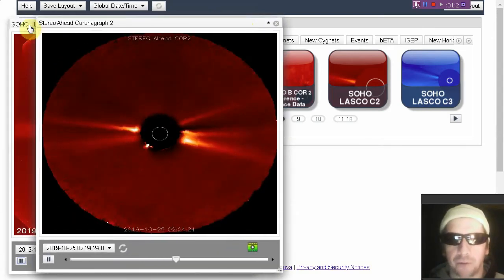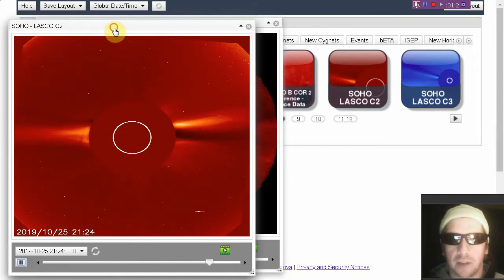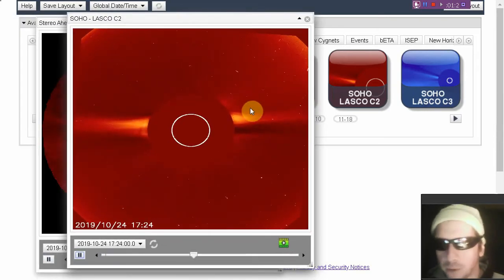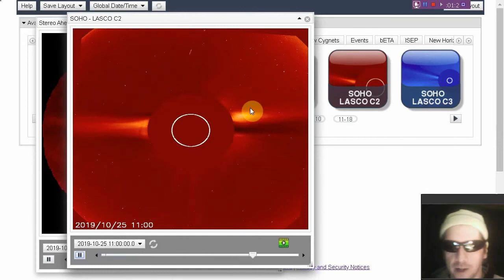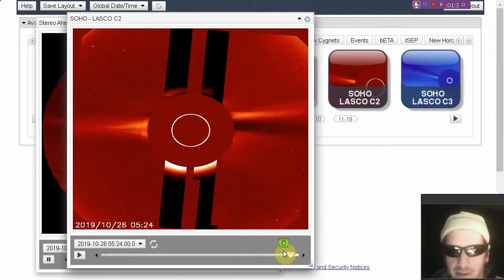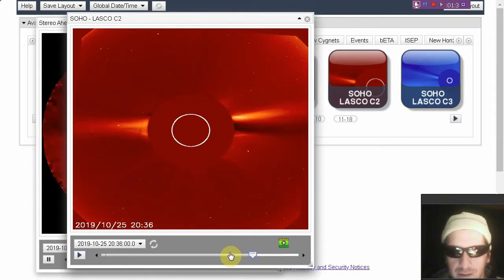Let's look at the view from SOHO. Now, this one is not at STEREO A. This one is located right between the Earth and Sun, Lagrange point 1. And right at the very end, you can see that coronal mass ejection. It looks like it's going to largely miss to the west. But again, I wouldn't be surprised if there was an Earth-facing component to that from the way it appeared at STEREO A. We don't see a classic halo.